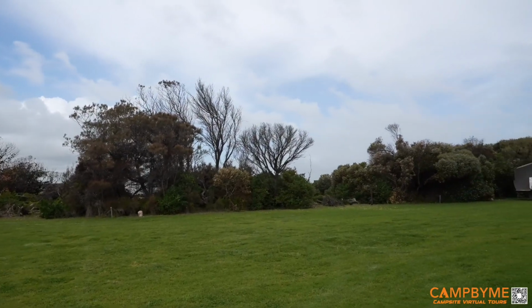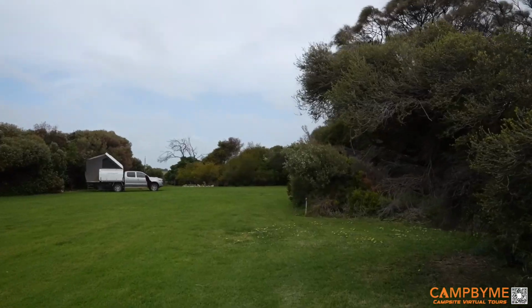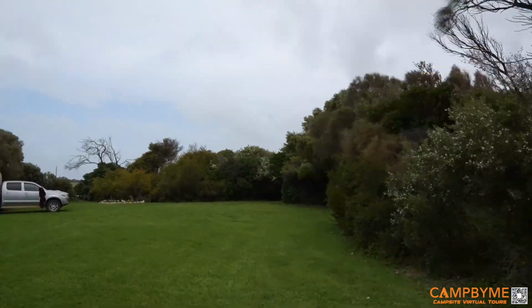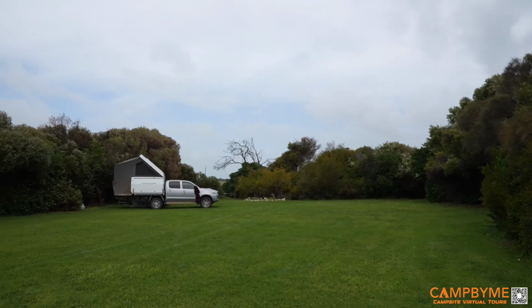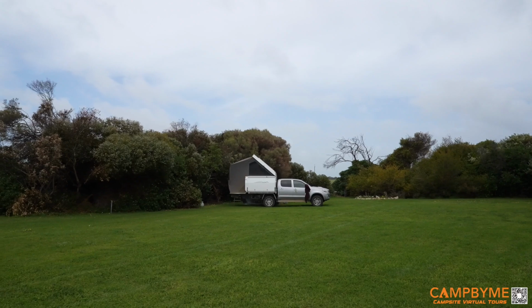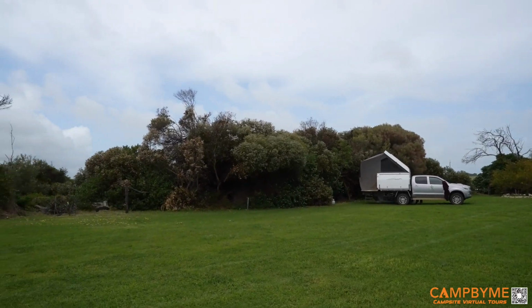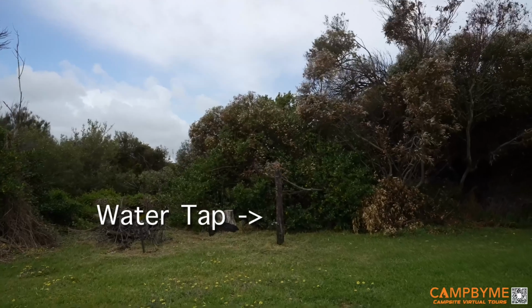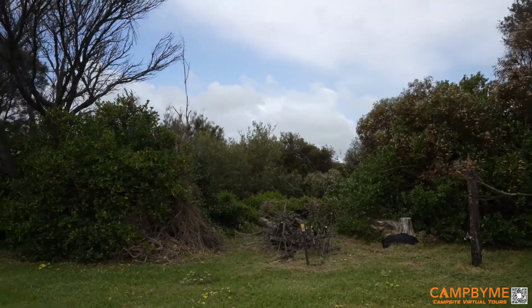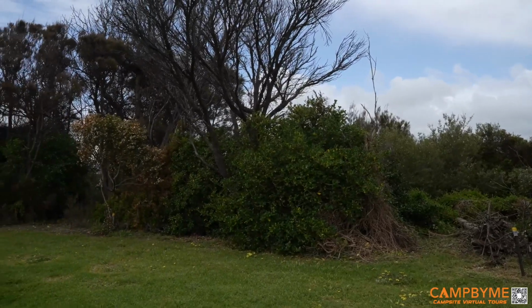So on the other side of this divide, I would say this is probably the most screened area where you truly feel more secluded. So if that's what you want, this is probably a great spot for you to feel in amongst the trees and enjoying that lovely flat grassy campground. And there's a water tap close by and a short walk to the toilet and the shower block and that camp kitchen sink.